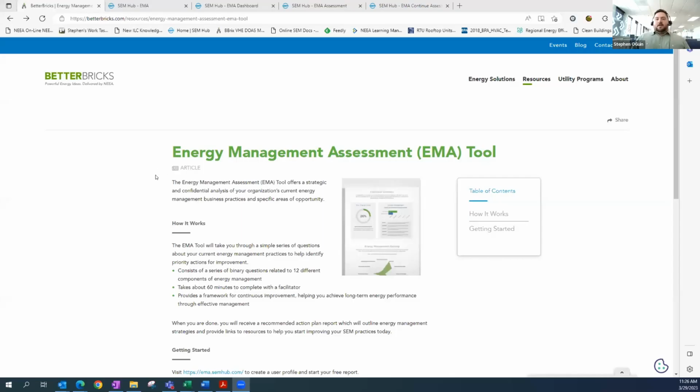While you're getting set up, I just wanted to stop. I realized we breezed through a lot, and the tool is going to be yet another chunk of information to dive into. Did anybody have any questions on what BetterBricks is, NEEA, or what Susie shared about strategic energy management? Okay, great, appreciate it.